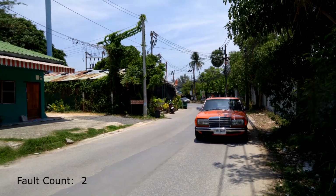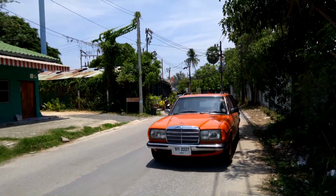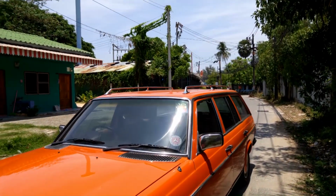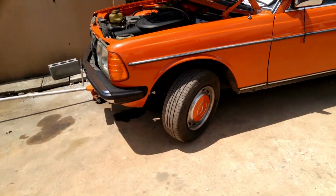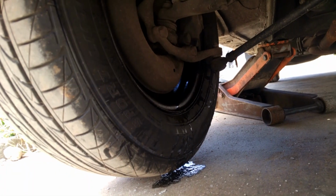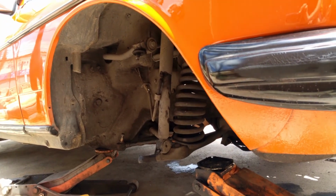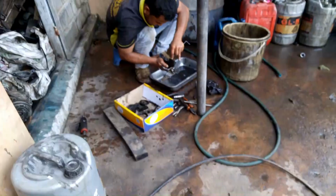Fault number 2 for the records. It was quite a weird feeling to drive without brakes and probably totally illegal as well. Nevertheless, we arrived at the repair shop without further damages and they immediately started to work. It didn't take long to find the culprit, a defect brake piston.